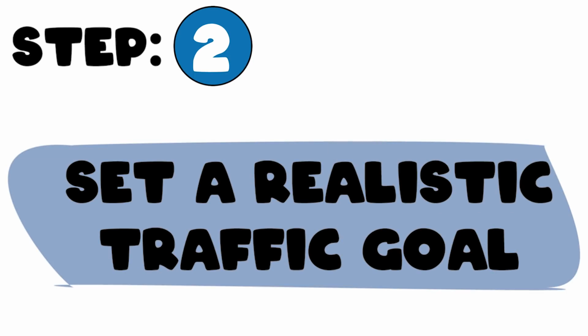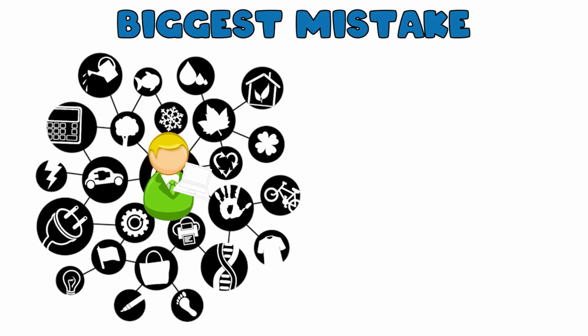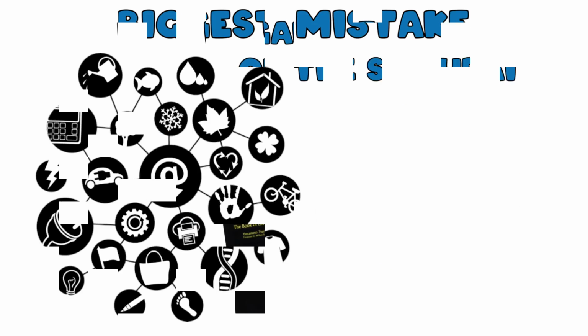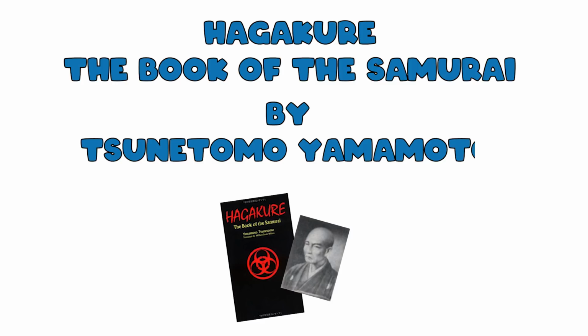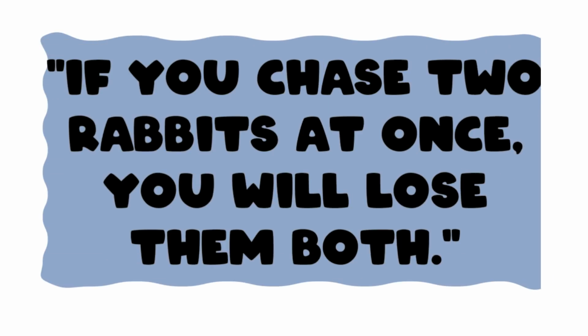Step 2. Set a realistic traffic goal. One of the biggest mistakes business owners make with their website is that they try to do too much at once, and therefore achieve nothing. There's a quote in the book Hagakure, the Book of the Samurai, by Tsunetomo Yamamoto, that says, "If you chase 2 rabbits at once, you will lose them both."